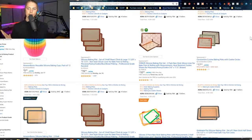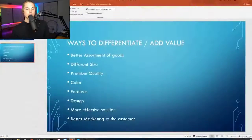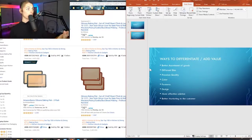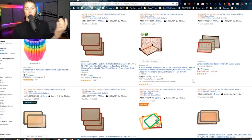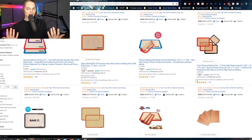So reviews aside and everything, if all the results are similar, that's clearly what the market wants for that keyword and that product group. Unless I have some great way, I would look at my checklist. Let's say, what have we got there? A better assortment? Well, they have 1, 2, and 3. And it looks like everybody just wants a silicone baking mat at the end of the day.